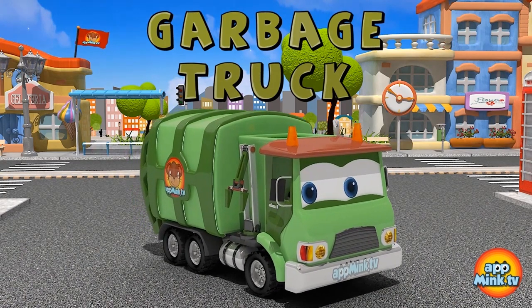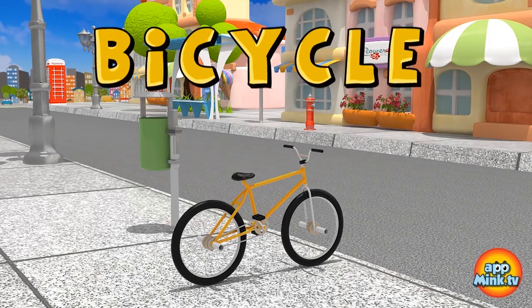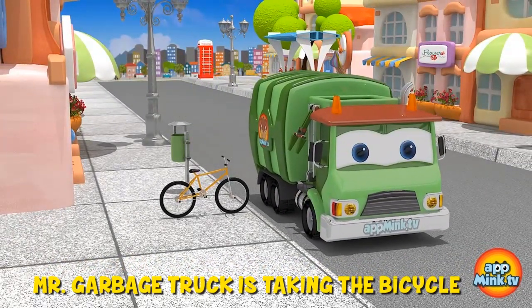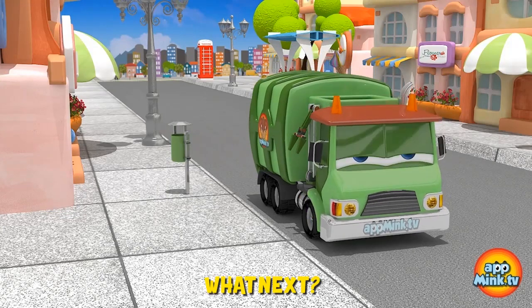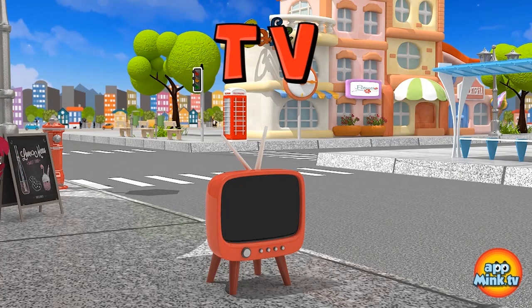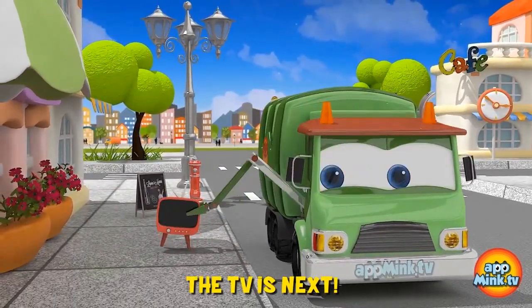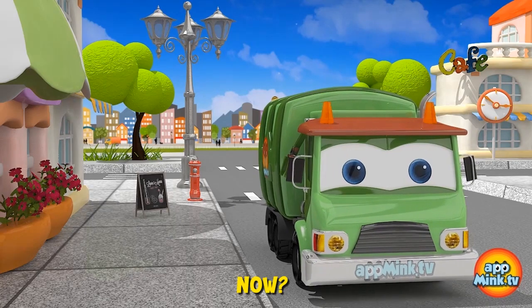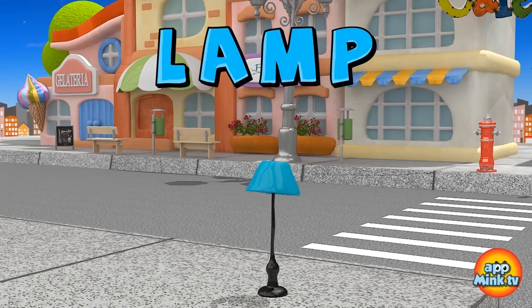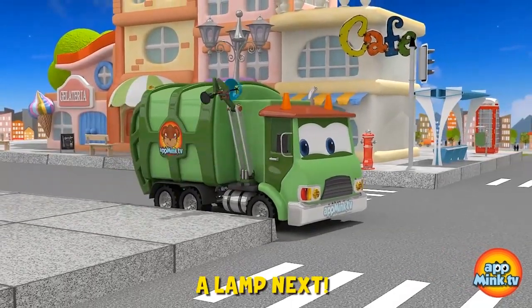Garbage truck. That's right. It's Mr. Garbage Truck. Bicycle. Mr. Garbage Truck is taking the bicycle. What next? TV. The TV is next. Now? Lamp. A lamp next.